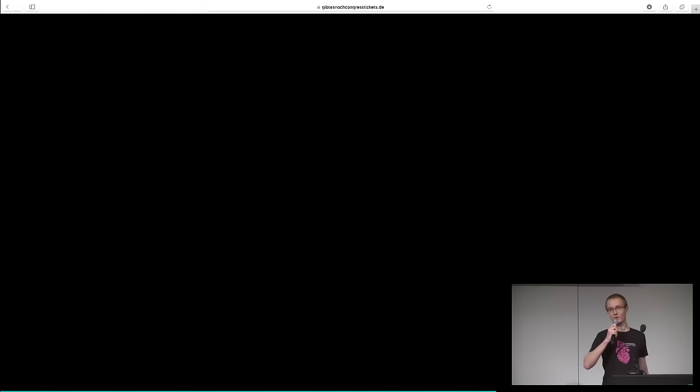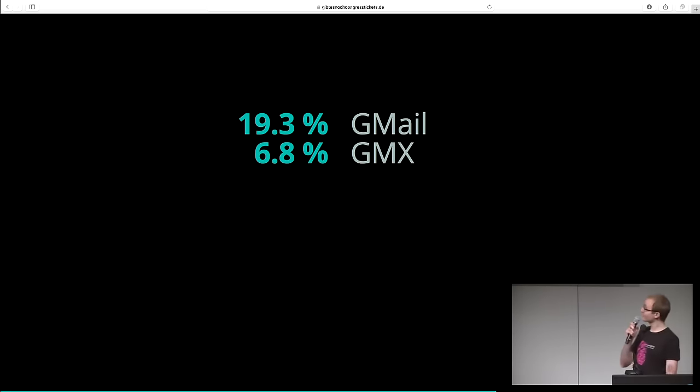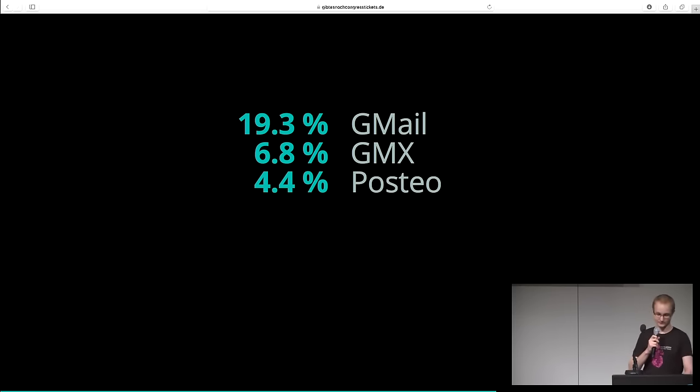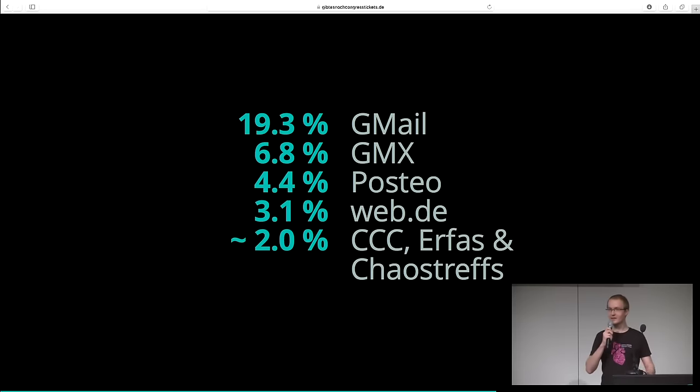We are quite disappointed by the next statistics. 20% of you use Gmail to sign up for your ticket. We expect that to get better next year. The third place is taken by Posteo. And with about 2%, we have domains of CCC.de, subdomains of it, local hacker spaces, and stuff like that. So I think we can improve here.